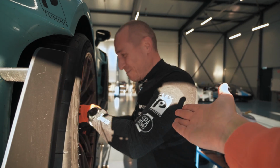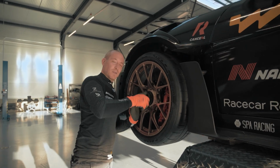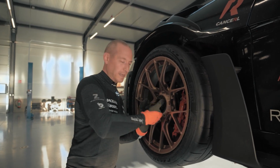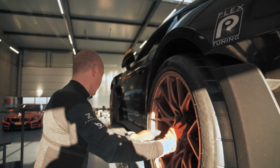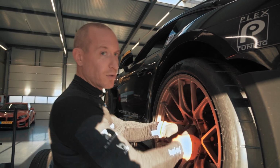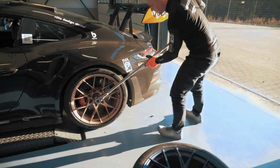Yeah, superb. Now put it. So remember, gold Pirelli, blue Nankang. This is a quite pricey tire, I have to say. It wasn't cheap, which makes it very close in pricing to the Cup R. So all good. Let's put the car down. Let's torque some wheels.